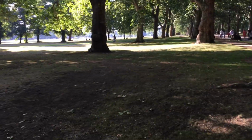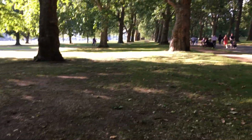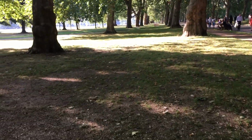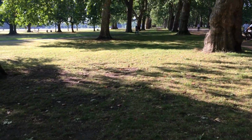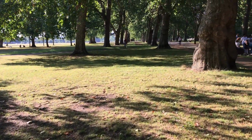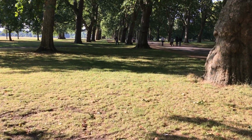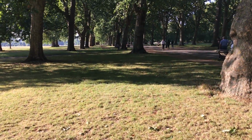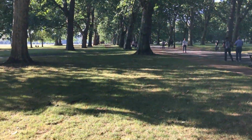It's about a 10-15 minute walk, probably about 15 minutes I'd say actually. A good 15 minutes, maybe even 20 to walk from the bottom all the way to Marble Arch Station. But when the weather's good, you enjoy doing it.